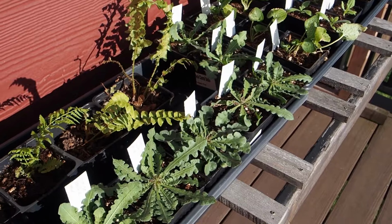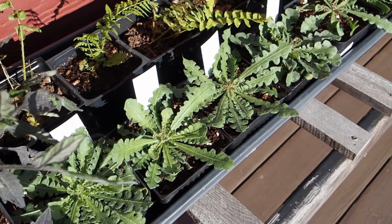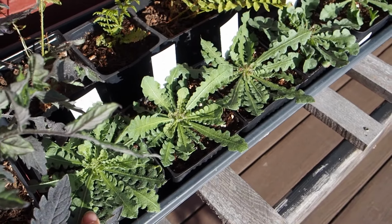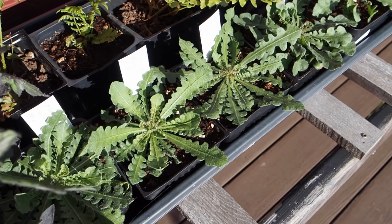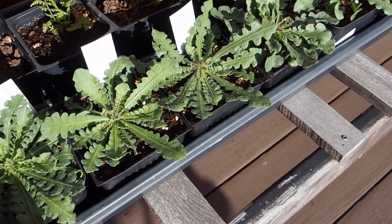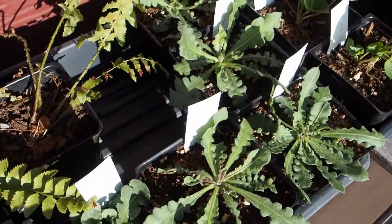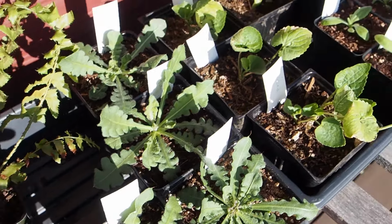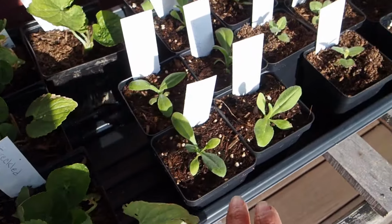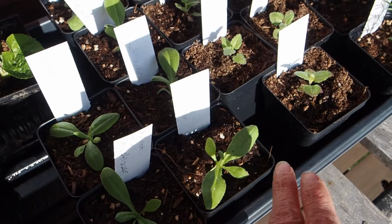My flowers seem to sell more quickly than they usually do, which is great because I usually have a ton of flowers left over after my sale. Probably the least popular flower that I had for sale is the Statice. I've still got 2, 4, 6, 8 of those left, so I probably won't start as many of those next season. Let's see, we've got straw flowers and Veronicas.